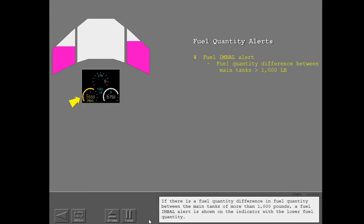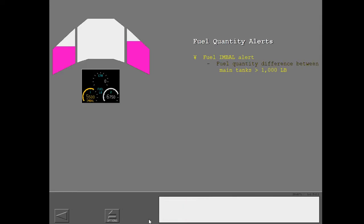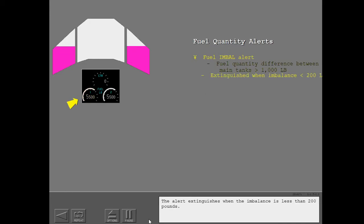If there is a fuel quantity difference between the main tanks of more than 1,000 pounds, a fuel imbalance alert is shown on the indicator with the lower fuel quantity. The alert extinguishes when the imbalance is less than 200 pounds.